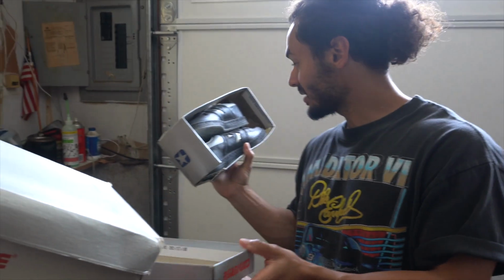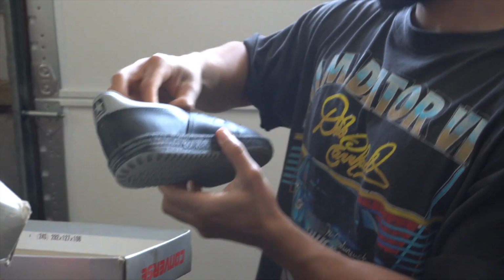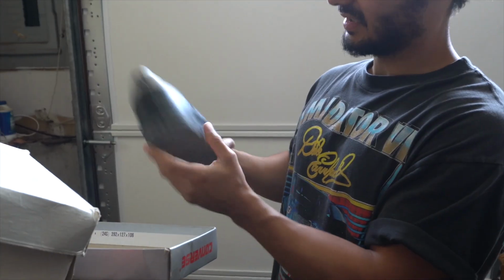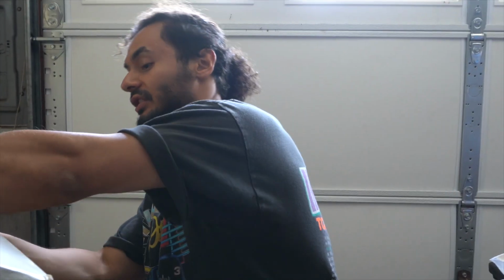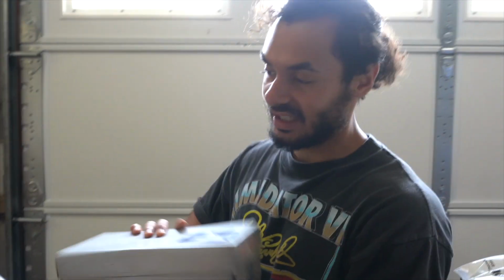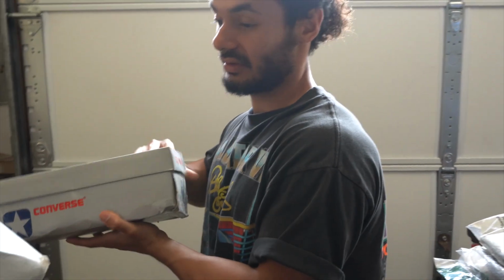Yo, these are crazy. These are clear. I don't think I've ever seen these. Oh, look, they got inserts. Yo, this is sick. This is dope. I like finding odd stuff. Spoiler, there's not gonna be any 85 Jordan 1s, if that's what you're waiting for. None of that here.